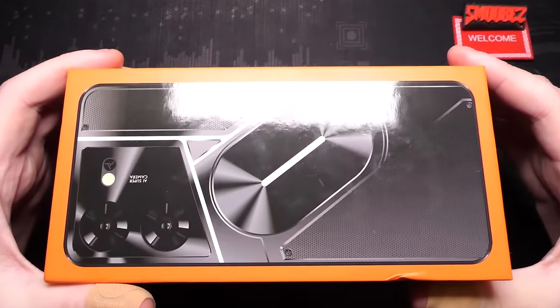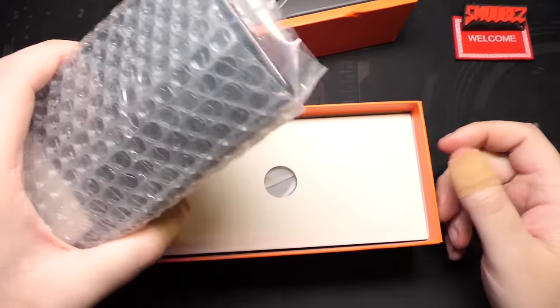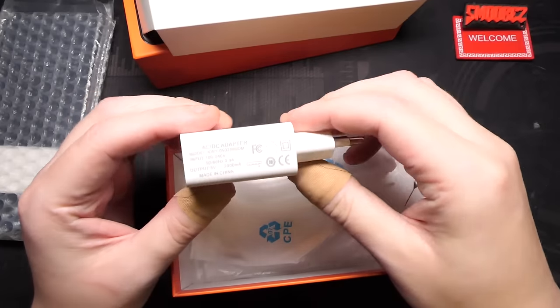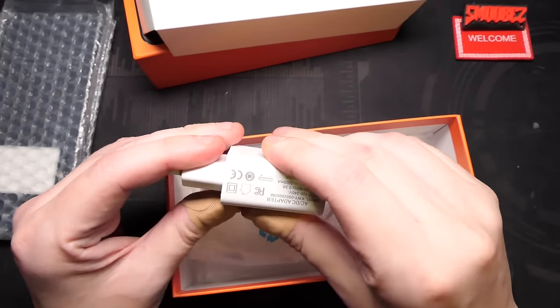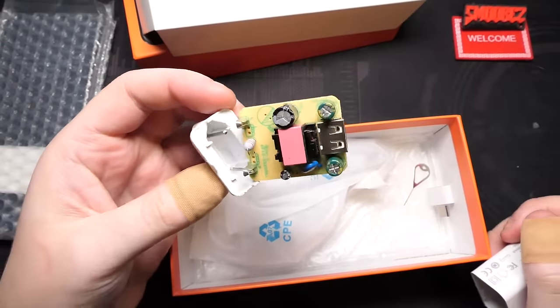Inside the box, we have the phone. That's heavy. It's got a bit of weight to it. And then we have a slightly higher quality charger, 5 volt at 2 amps. It's slightly higher quality because the plastic's more thicker on this. Should we try and open it? All right. Wow, okay.